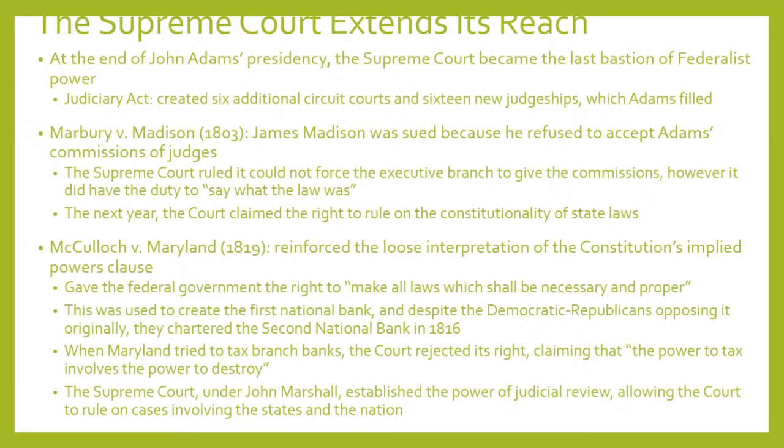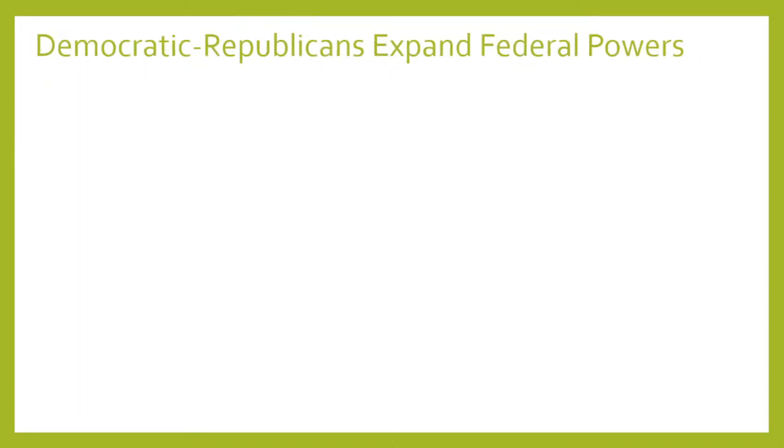All right, let's do one more because this is the last in this section, and I like finishing with the sections that the book has. So, once again, keep in mind that Jefferson and the Democratic Republicans, by extension, want to limit the powers of the government. However, if you can see from the title here, they are expanding federal powers.